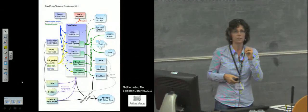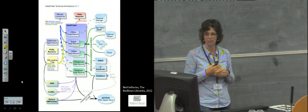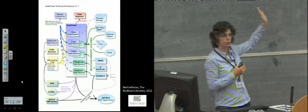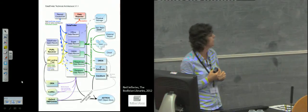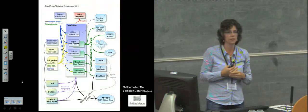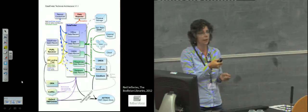And I thought I ought to throw this in. Please don't ask me too many technical questions about this. But this was drawn by my colleague Neil Jeffries, and it shows how Data Finder works. Data Finder lives in the middle. On the right-hand side, you've got sources where metadata is harvested from coming into Data Finder. The services on the bottom left-hand corner there, the repository, ColWiz and the Oxford DMP Online, they will have a two-way conduit to Data Finder, so they can both feed Data Finder and data can be fed back to them.